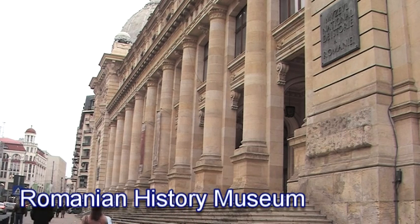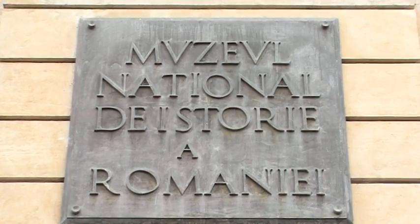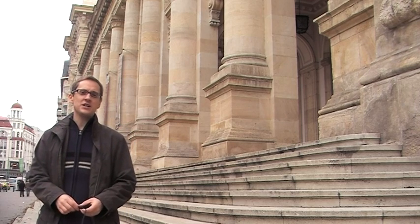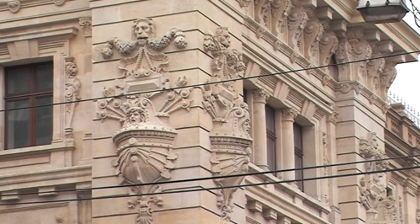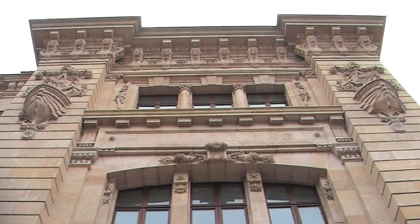On the western edge of the Lipscani area is this magnificent building behind me, which is now the National History Museum of Romania. It was built in the 19th century, and until 1972 it was actually the headquarters of the Romanian Post Office. Unfortunately, like most Romanian museums, it's far more impressive on the outside than it is inside.